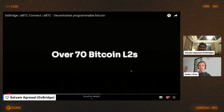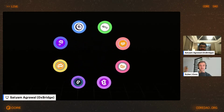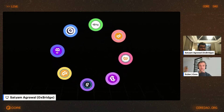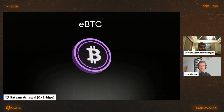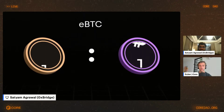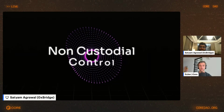Over 70 Bitcoin L2s, each with its own version of Bitcoin. But with this growth comes complexity, making Bitcoin movement more challenging than ever before. Introducing eBTC, the revolutionary one-to-one peg Bitcoin that brings true decentralization and non-custodial control.